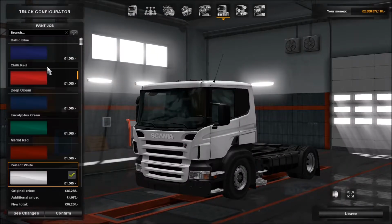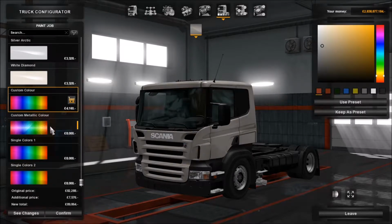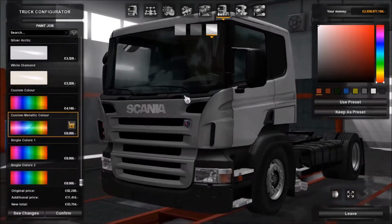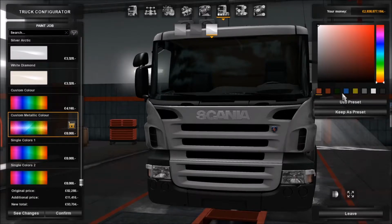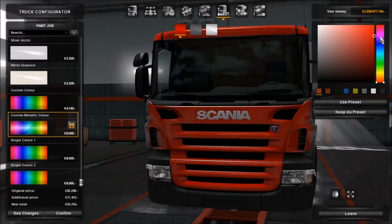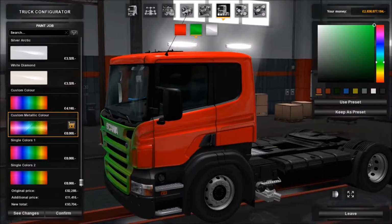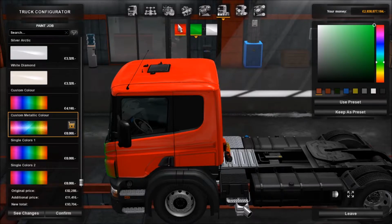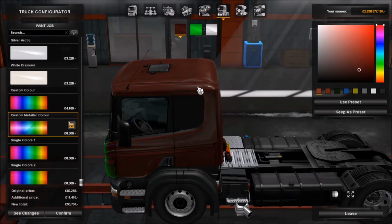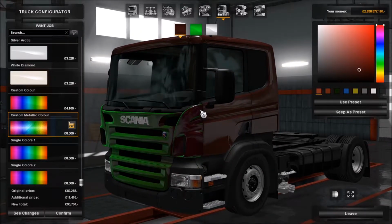Now onto the paints, you've got obviously the standard ones here, and then you've got the custom and the metallic. But one thing I have noticed is the only metallic part of the truck is the grille here. If I just set it as this, if you have a look here, you can see the sort of green outline here. However, you can't see it on this part because the back of the cabin is only taking this colour, as you can see, and then the front is actually showing the metallic. So that's a bit weird.